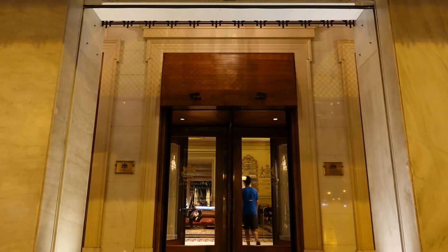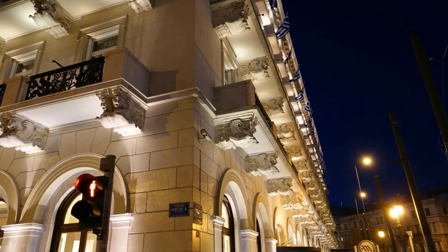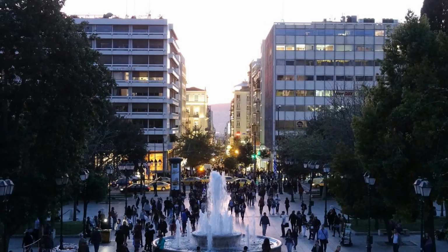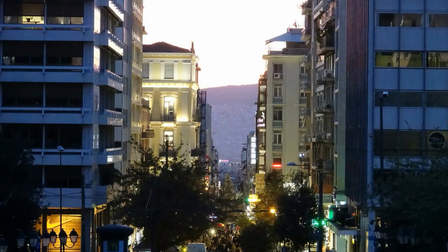As you continue along this walk, you'll see neoclassical buildings as well as modern buildings mimicking their geometric symmetry. Now, return to Syntagma Square. Walk downhill across the square and head toward Ermou Street. It's at the far end, opposite the Parliament building.